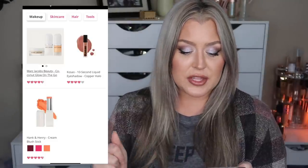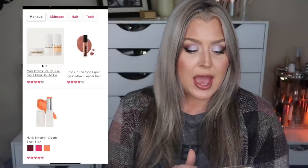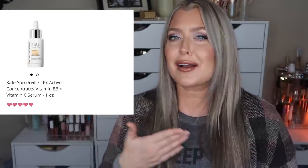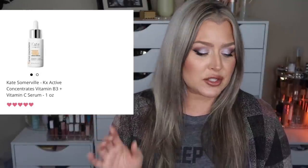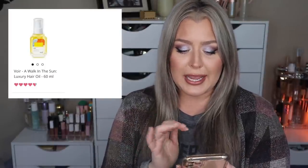We are also seeing the Kosas 10-second liquid eyeshadow available in the Hank and Henry cream blush stick. Moving on, we're going to see the Kate Somerville KX Active Concentrate Vitamin B3 and Vitamin C Serum. My mom is obsessed with Kate Somerville. Again, Boxycharm got her onto the whole Kate Somerville line. I absolutely love the Exfoliate, so I'm hoping that we do see that. Moving on to some hair care, we're going to see, and I'm not for sure if I'm saying this right, Vor, a Walk in the Sun Luxury Hair Oil, and some tools.